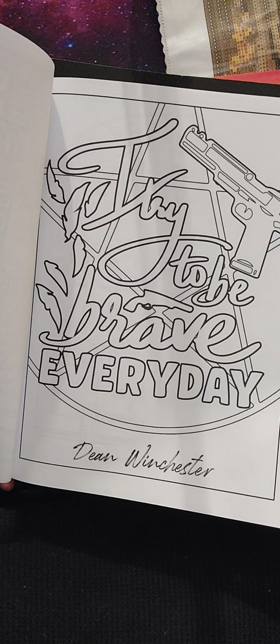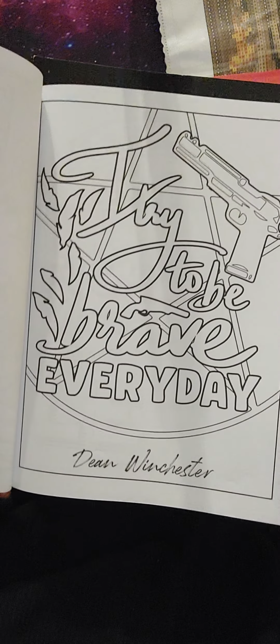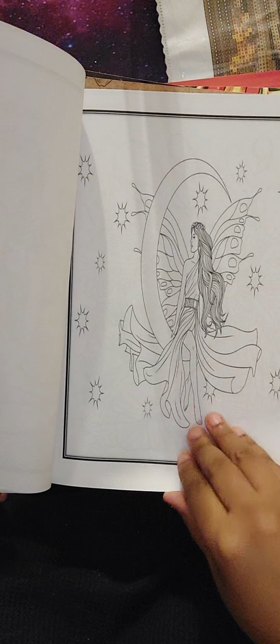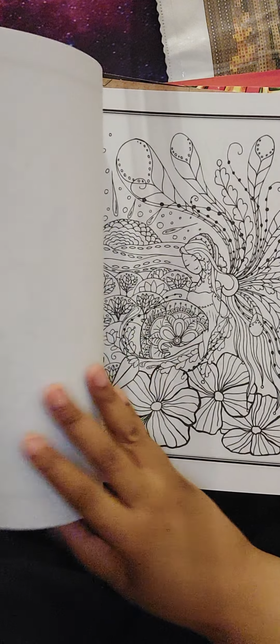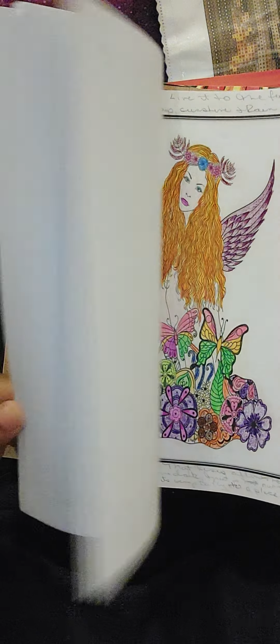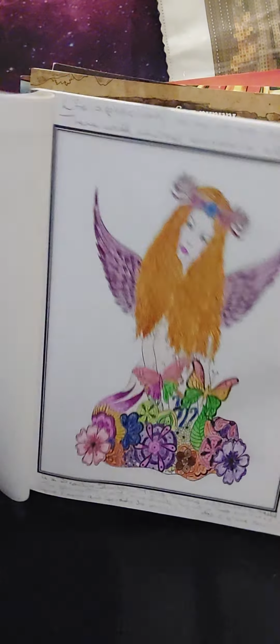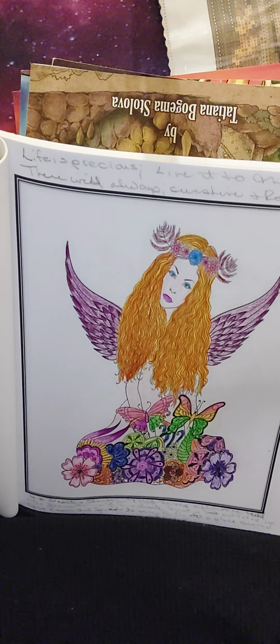I try to be brave every day. Okay, and this is a lot of quotes. This is a book, what is it, Angels, because I do love angels. I collect angels. I have Cupid on my arm, my only tattoo. But I thought this was cute with the angels on it. I haven't done anything in this book either. I don't think I have. Oh, yeah, I did. My bad. And over here it says, life is precious. Live it to the fullest.